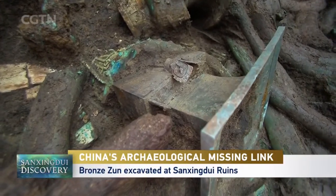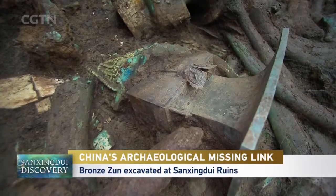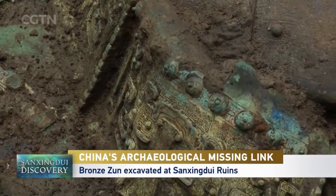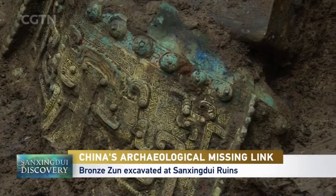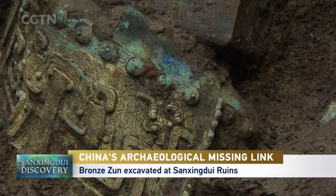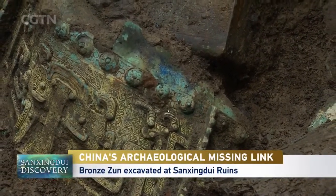And also, just like the experts have indicated, we could say there was a bronze road along the Yangtze River, between the Sanxingdui culture or the Chengdu Plain and the Central Plain during that time, according to the style and shape of the bronze vessel of Zun.